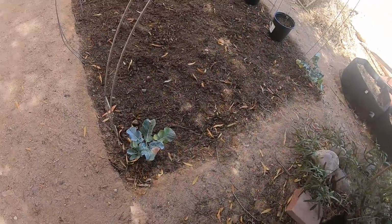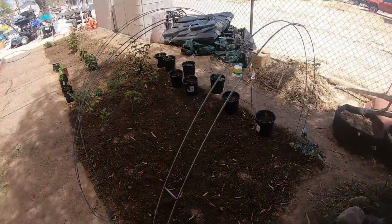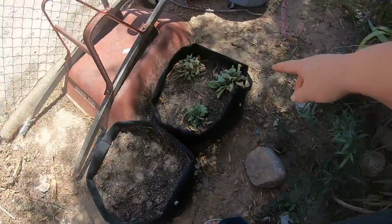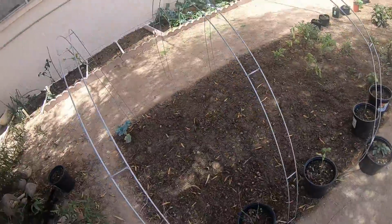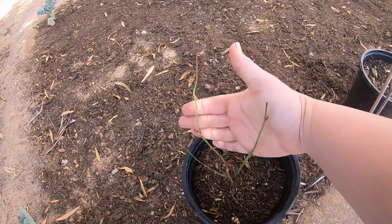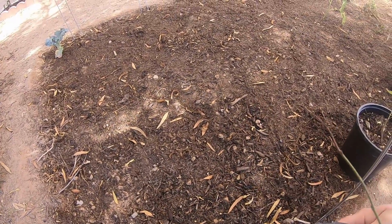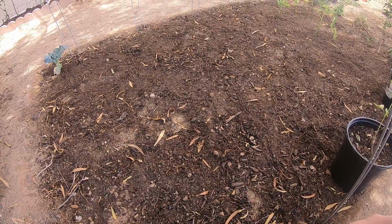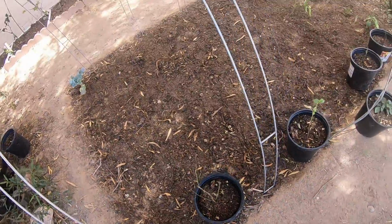These little broccolis here weren't growing, so I moved them. The lettuce in here, I've got to just eat out of there. It's done. The blueberry right here seems to be doing pretty well so far. Let's see. Looks like one or two little leaves are trying to pop up, so that's nice.